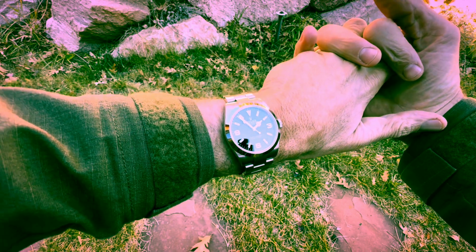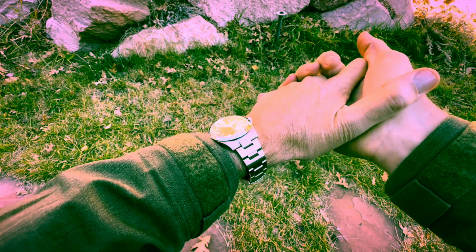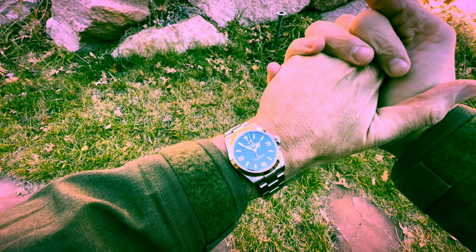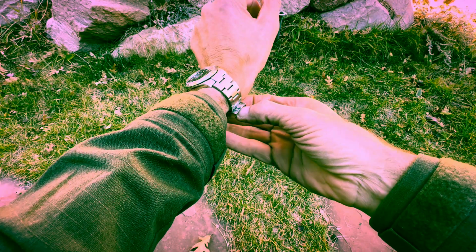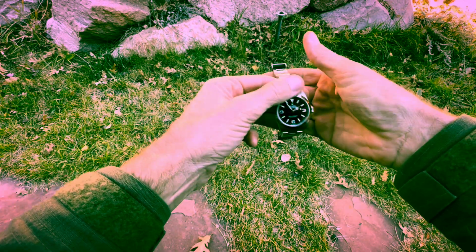I think this watch, I don't know, it just surprises me quite a bit how much I really like it. And I just thought I would do a little bit of story time. It's interesting because I would say personally that a Submariner for me is the ultimate one watch collection. It's a great one and done watch.